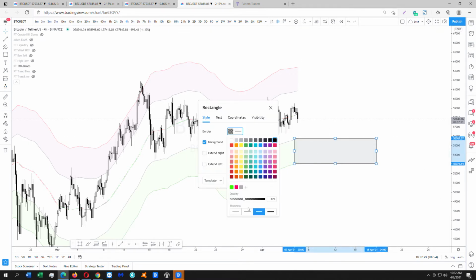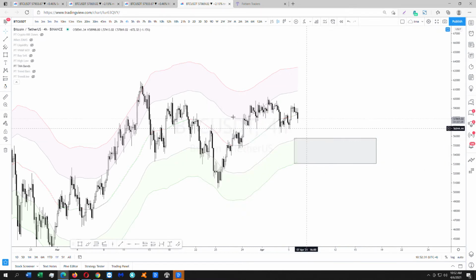Let's make this a little thinner. It brings you down here. You don't deviate under the 4-hour TMA band, then deviate again above it, and then go back up over it. So this 4-hour candle needs to close strong. If it closes weak, or if the daily closes weak, we're going to go relatively lower.